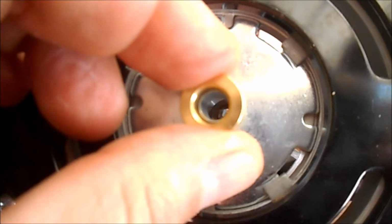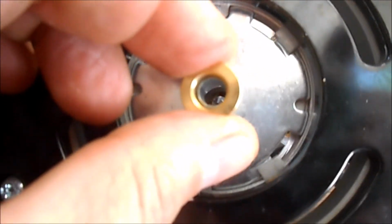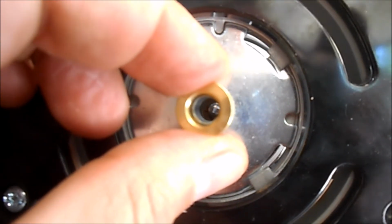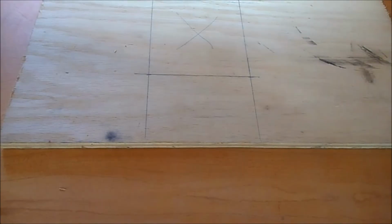so that the router bit will create two pieces of wood. One is going to be the recess in the cabinet, the other one's going to be the piece of wood that we're going to inlay, and they will space perfectly and they should fit in very, very tightly. But that's how we're going to do it. So I'll bring you back when we're ready to rock and roll.